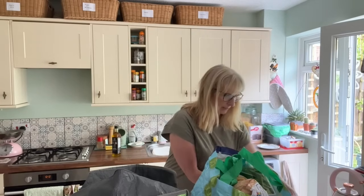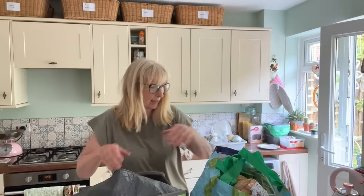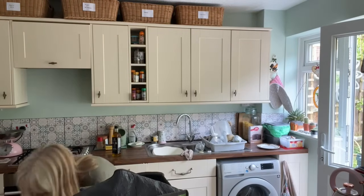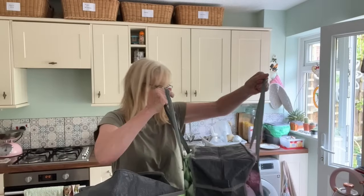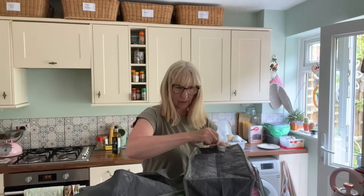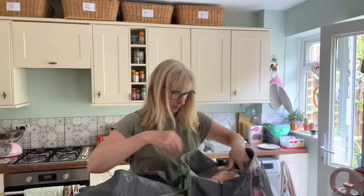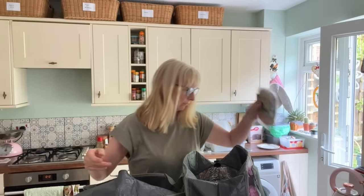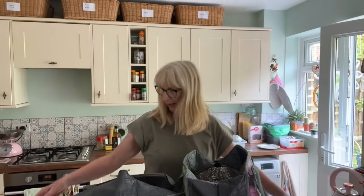Right, let's get that frozen stuff in there. Find all my frozen stuff and I can put it out in the garage. This is my other insulated bag. Some more chicken for Archie. Let go in the freezer out there. This can go in the fridge in here.